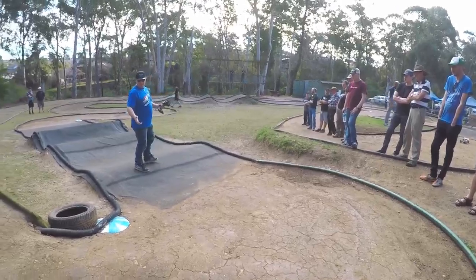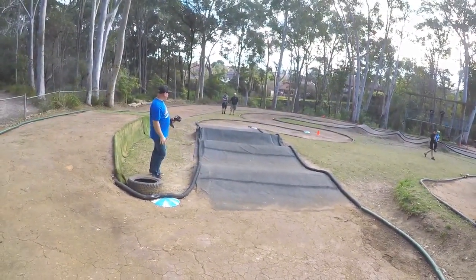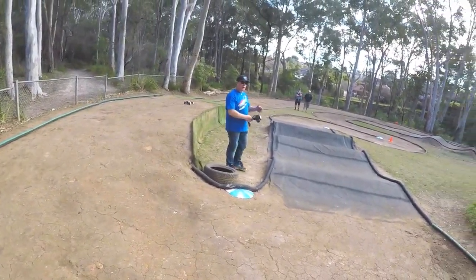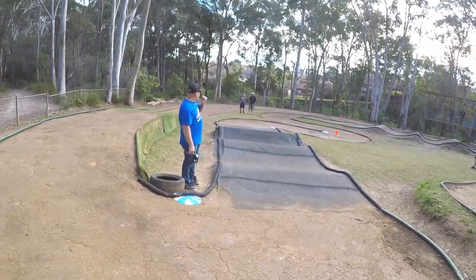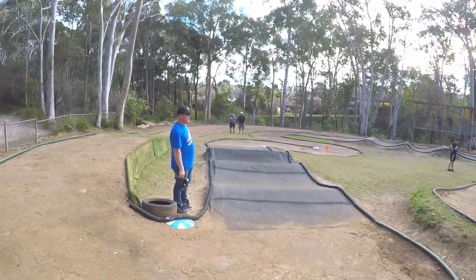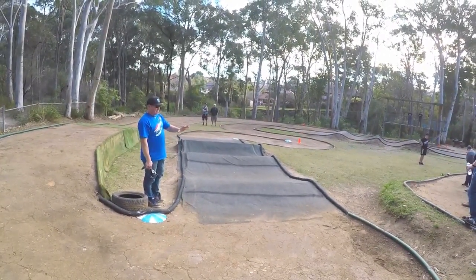So I guess this section here is where you can use that steering to your advantage for sure. Yeah, and you can get quite a lot of attitude on the car. You can really get the car worked up on its side. It takes a fair bit of practice to make sure you land it straight and to be able to do it every single lap all the time.